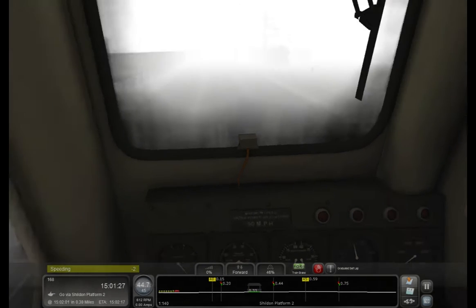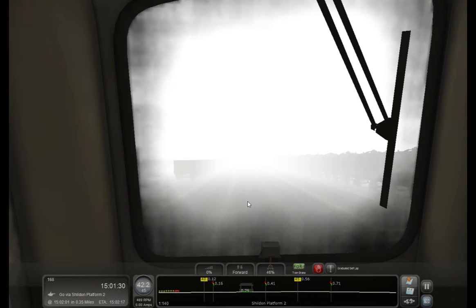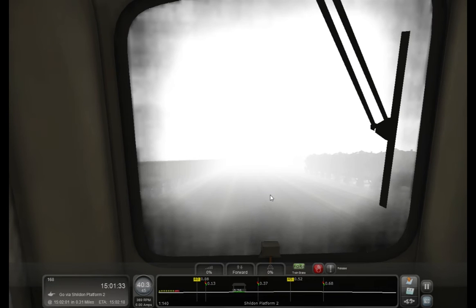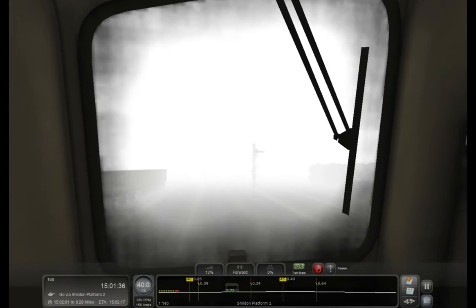40. Coming into Shildon here. This is actually put on out of the Darlington to Bishop Auckland line. Where Shildon is, there is a little bit of a Weardale museum there. Not a big one, but there is something of a Weardale museum there.